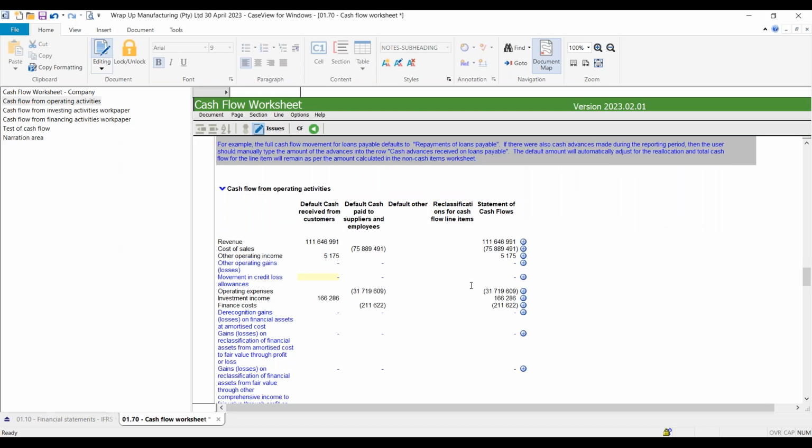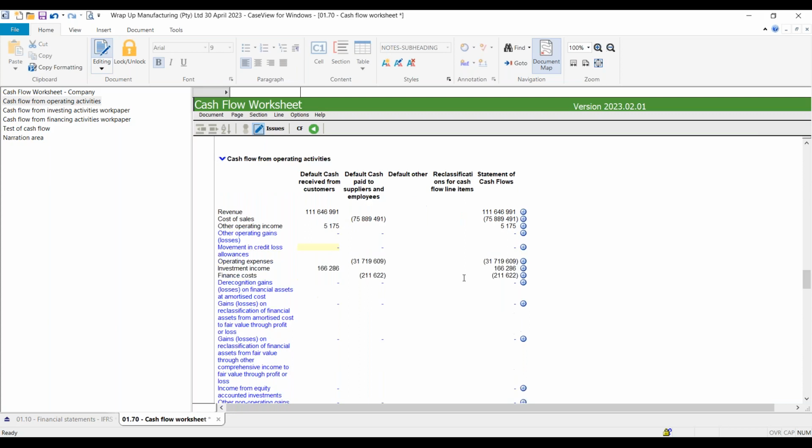And in this part of the cash flow worksheet, there's very little work to do. Most of the work you're going to do here is just a review. So we start off where we've just given you a layout of how we've come to the calculations that we've done. So you're going to see cash flow from operating activities.